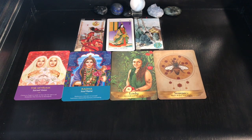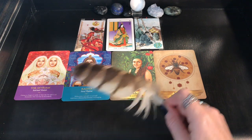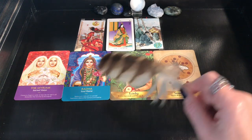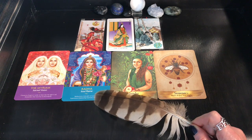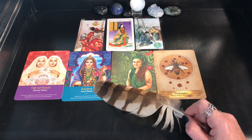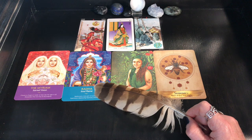So let's take a look at these a little bit deeper here. The Miriam. It's about moving beyond grief or grievance. It's honoring yourself and others and forgiving and healing, okay? And Radha is all about a loving union, connection, and relationship harmony. And the relationship harmony is very key at this time, okay? So it's also warning you that relationships won't make you whole, okay? Only love can, all right?